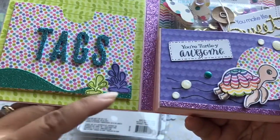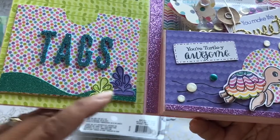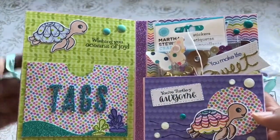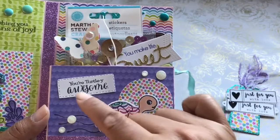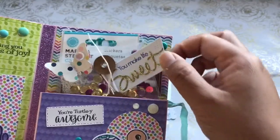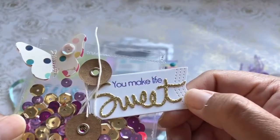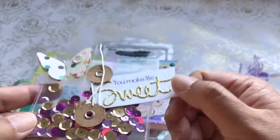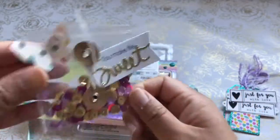And she added a little layout, a beach or an ocean layout and some coral. I love it. I love each and every detail of this page, as well as this page. Look at this beautiful pocket. You're totally awesome. Thank you. I love it. You make life sweet. Oh, this is so cute. I'm drawing so much inspiration from you, Erica. It's a little sequin packet that she created to share. I love it.